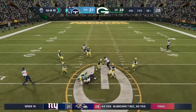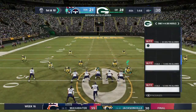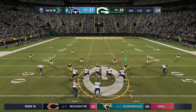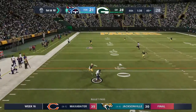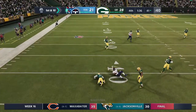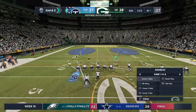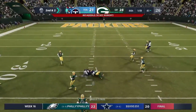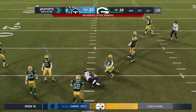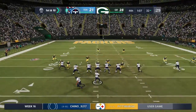Tannehill throwing complete there to Humphries. And he'll be taken down, but not before he gets into enemy territory. Back-to-back receptions for him, and it's another 1st down. Man open left side is Brown. And they'll get him down after a pickup of 8, 2nd and 2. Over the middle, complete. That's Brown. 1st down now, but that clock rolling.